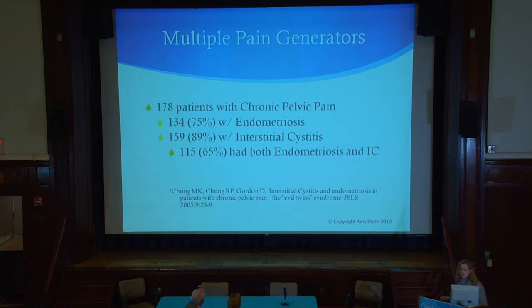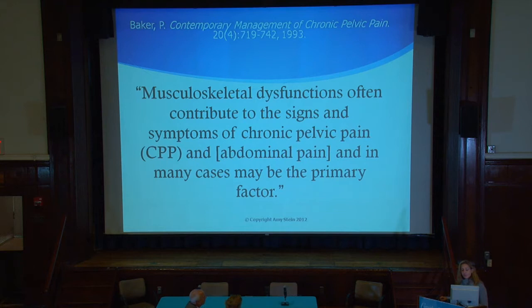There are multiple pain generators that can be identified. In a study by Chung et al., of 178 patients with chronic pelvic pain, 75% of them had endometriosis, 89% of them had interstitial cystitis, and 65% of them had both. Baker said, musculoskeletal dysfunctions often contribute to the signs and symptoms of chronic pelvic pain and abdominal pain, and in many cases may be the primary factor.